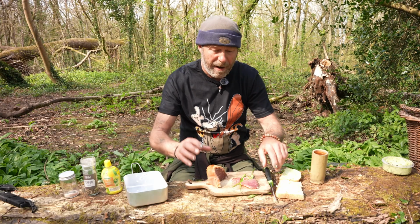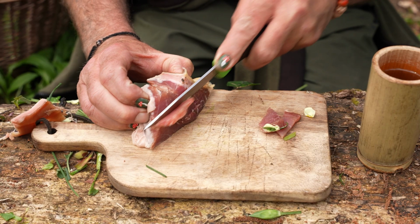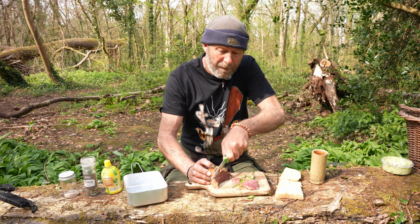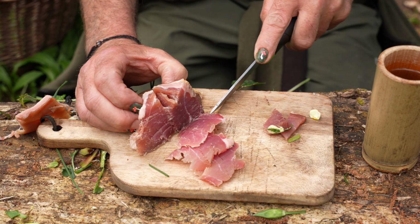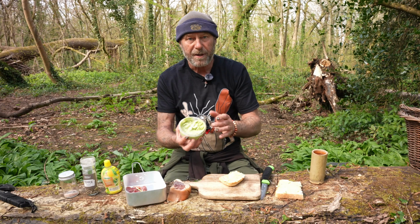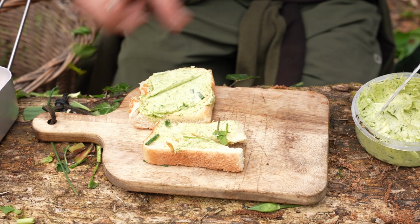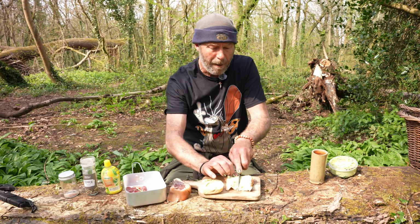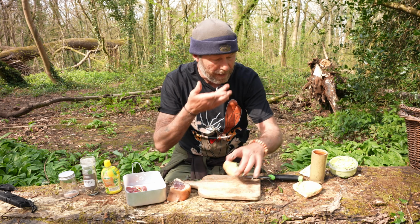So I'm going to start off here by slicing off some of my nice dry cured Italian ham. The meat is optional, you don't have to have meat. You know, a forage meal is equally as nice. I'm going to chop that up. Look at that. There we go. So that's my ham done. That goes in. I made the garlic butter by using the garlic paste from the leaves that I collected. I just blended it to a paste. And I've just buttered some onto some nice bread. I'm just going to chop those up like so. And I'm going to put them to one side for a mo, and then I'll come back to them in a minute.